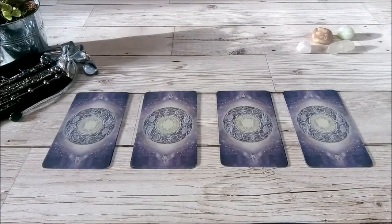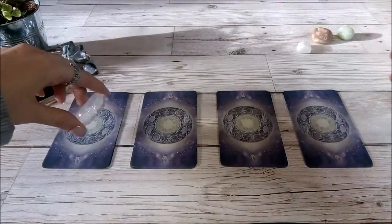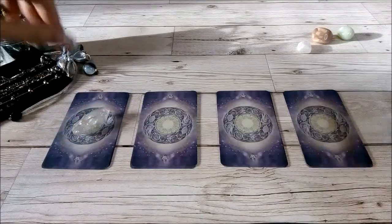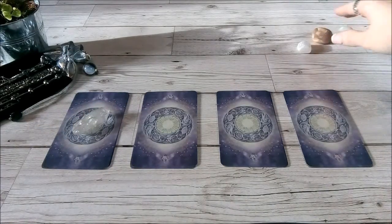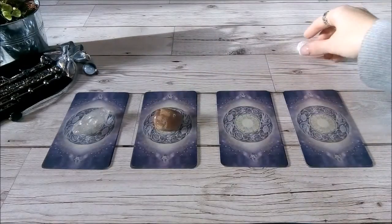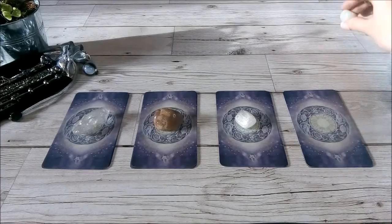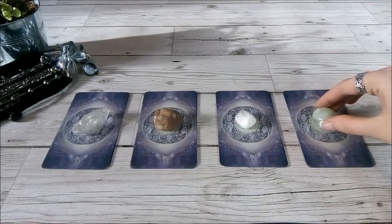Okay, let's put some crystals on. The first crystal is a clear quartz point. Then moonstone for pile 2, some selenite for pile 3, and finally some jade for pile 4.